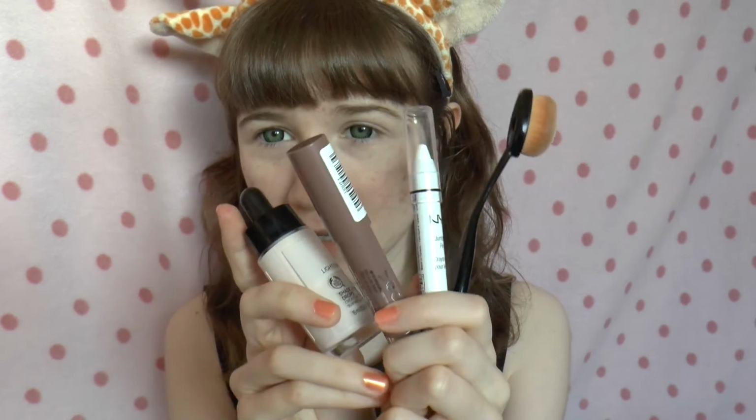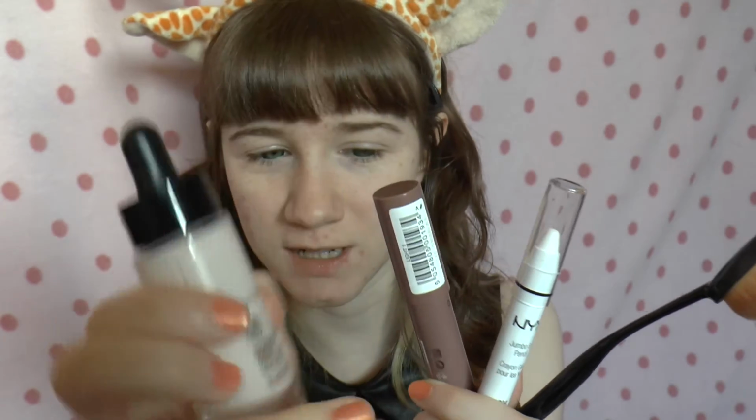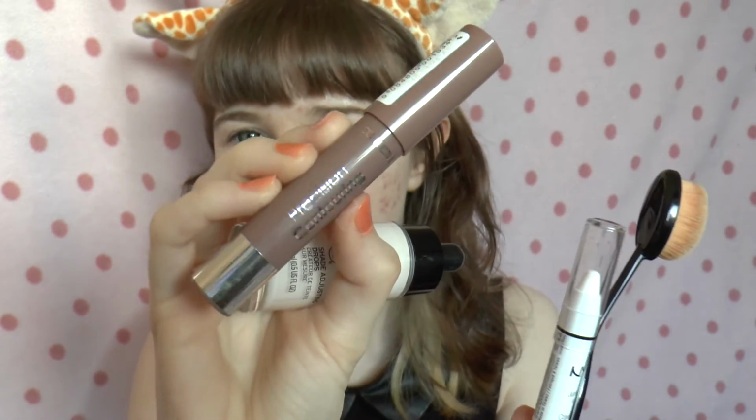I can't work out whether I look cute with these eyes or scary. I think it's a little bit of both, to be honest. These products are all new and I'm hopefully going to be trying to use them. Got the shade adjusting drops and contouring stick from Collection, this Milk Jumbo eye pencil from NYX, and this is from Primark, and this is one of their oval brushes.